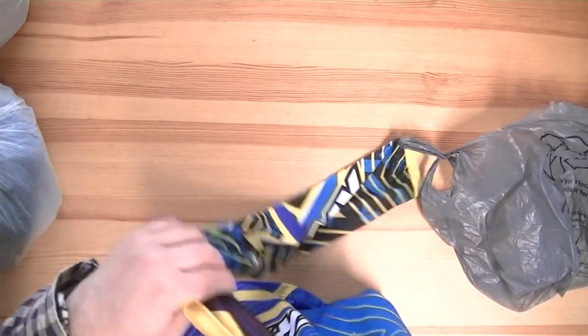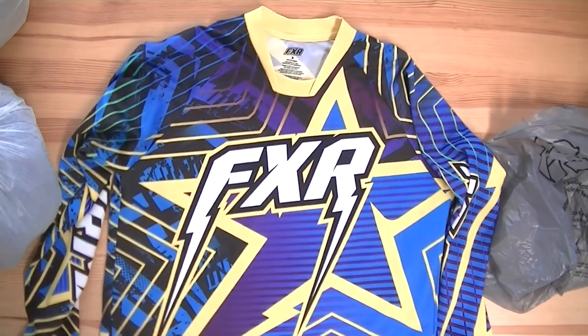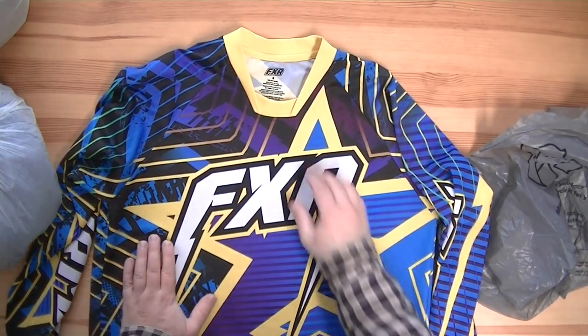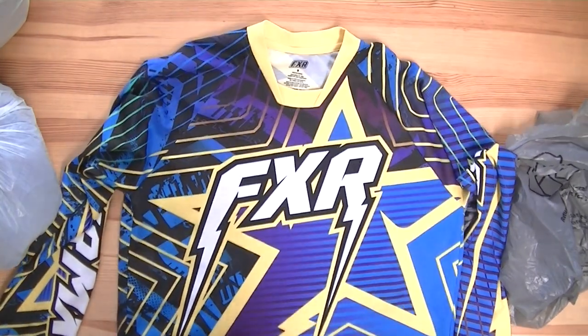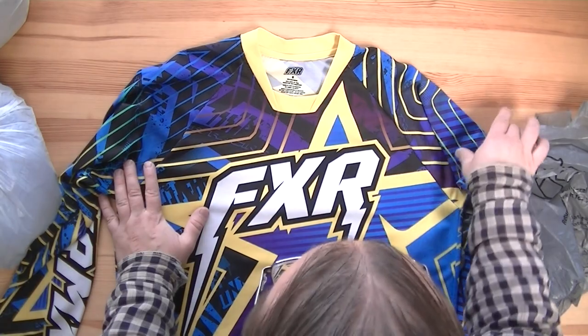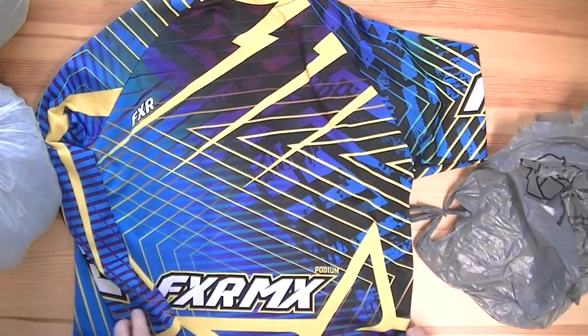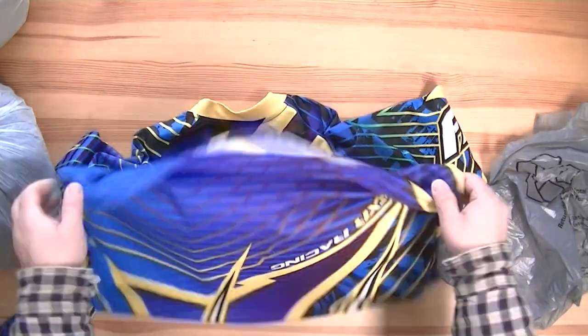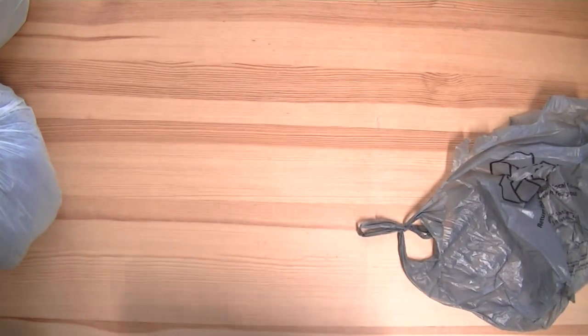Oh my lord! FXR! FXR Racing. This is quite the shirt, I'll tell you that. Size small. This is a small. Man, I could fit that. I guess it's supposed to be baggy. Wow, that's quite the shirt, eh? FXR MX. Cool. Somebody will probably wear that. Wow. Empty bag. Nobody will buy that.